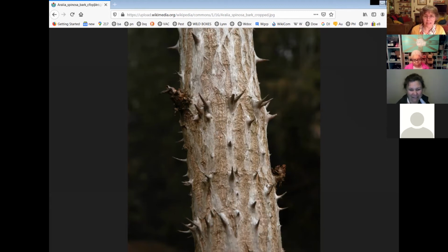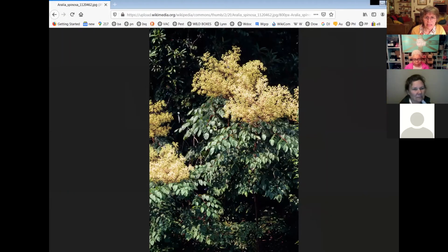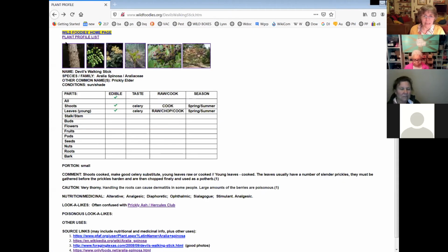Now they can look different. I think Danny's got a different picture of that. But here's what the branch looks like, which is interesting. A little bit of a fern or palm kind of quality to it. Here are the blossoms that come out in the fall or whatever. Now this is the part when we talk about a shoot. Normally we think of shoots as coming out of the ground, but with the Devil's Walking Stick, you're talking about shoots coming out of either the top of the stalk, and you can see one a little further down. If you see that little green bud coming out, that's also a shoot. They can come out in the elbow between the branch and the stalk. So they can come out in different places. That's what you're looking at. You're not looking for something coming out of the ground.